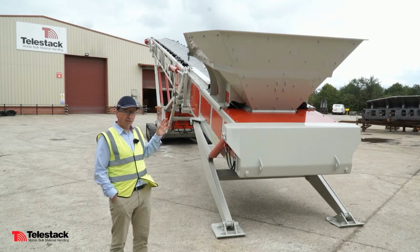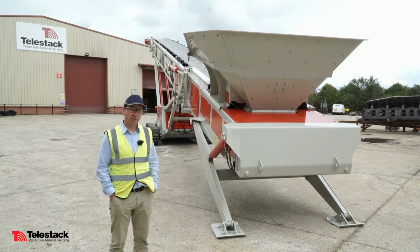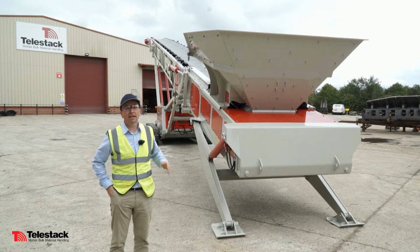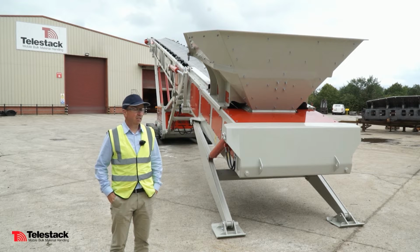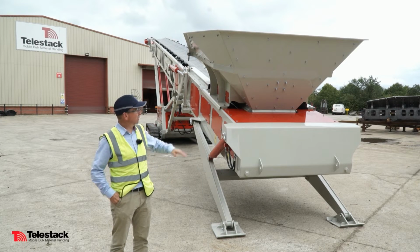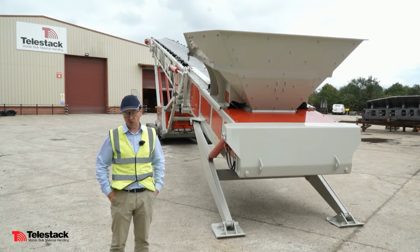Okay, so we're at the feed-in point of the TCL1031. The TCL1031 has a hexagonal shaped feed hopper, extended, a very, very large feed boot. This machine gets fed by large primary crushers with discharge belts of 1.4, 1.6 meters, but this hopper has no problem taking that width of belt or that surge from the primary crusher.